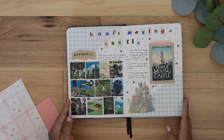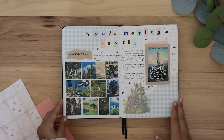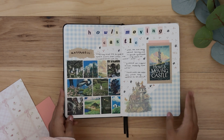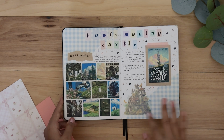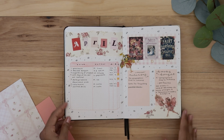Another book review spread, I was trying to kind of backlog a little bit and do some for the earlier books that I read in the year. This one's for Howl's Moving Castle. I did a little bit of a vision board kind of for it, and I love this one as well. I love the movie, and it was fun to be able to read the book and then make a cute spread for it.